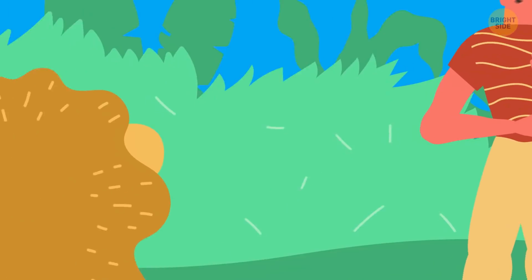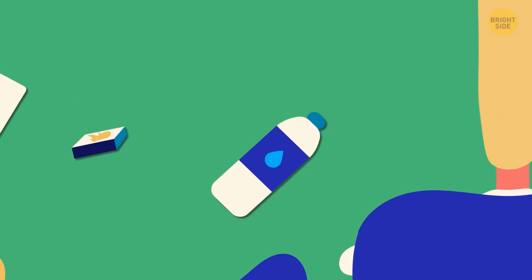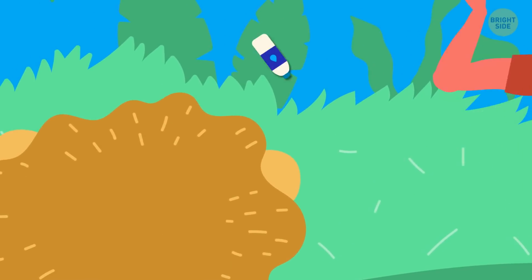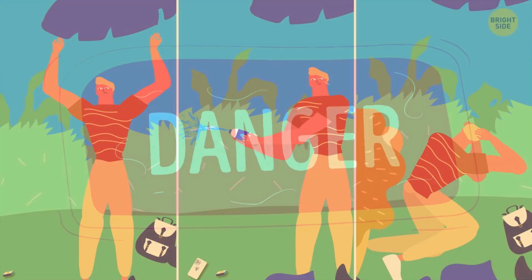There's no point in running away. The lion is faster and also excellent at climbing trees. It's getting closer. What are you going to do? Raise your hands, scream, and throw a bottle of water at the lion to scare it. Open the bottle and pour water over the lion. Turn your back to it and not move. You've got 7 seconds.